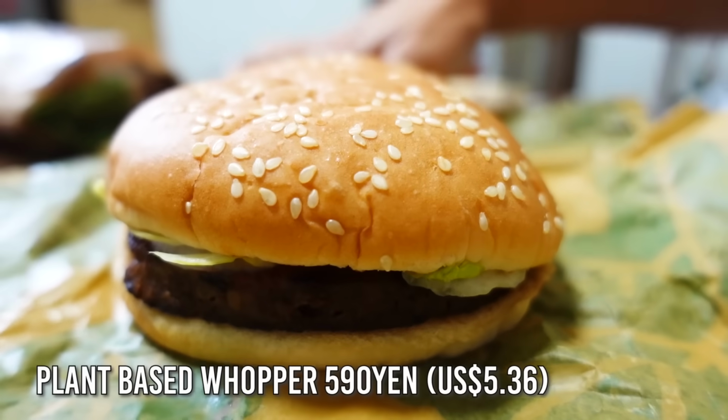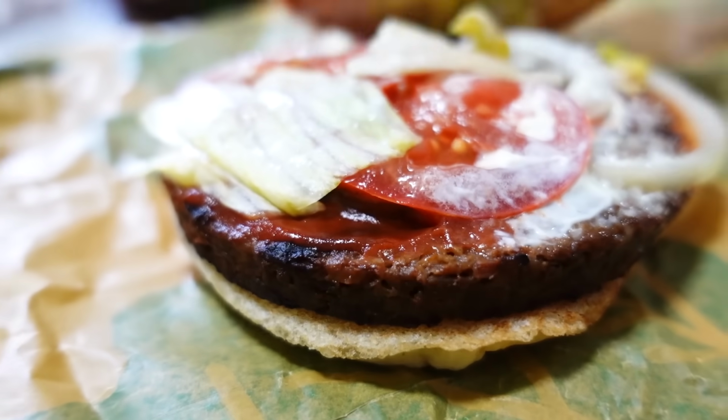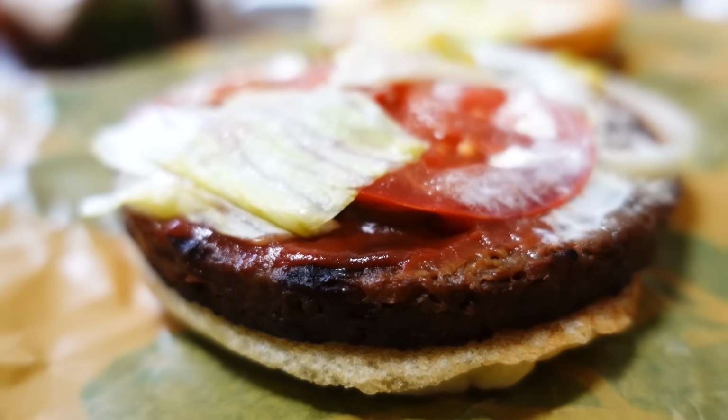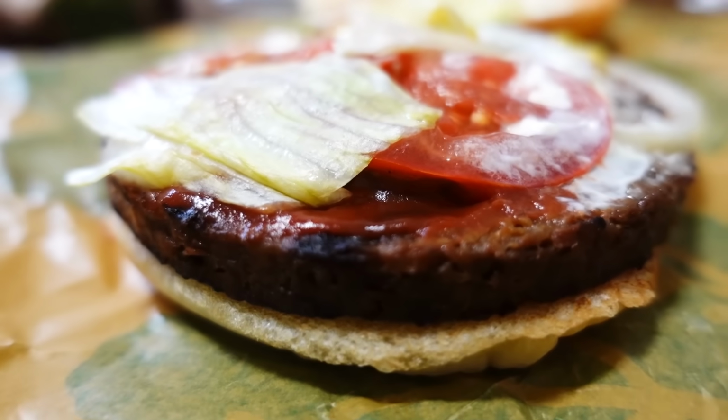I've never tried plant-based hamburger. So, and this patty is made from soy and vegetables. It doesn't look as messy. In fact, this is the neatest burger. Does it smell funny? Smells like soy sauce. Oh! It smells like Vegemite. A Vegemite! It smells like Vegemite. That's right. No? Yeah, it smells like Vegemite. I think Australians would like this. Let's give this one a try.